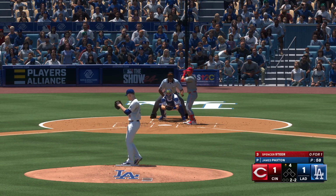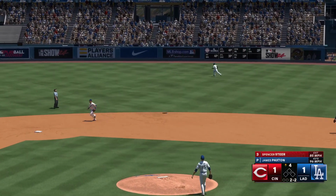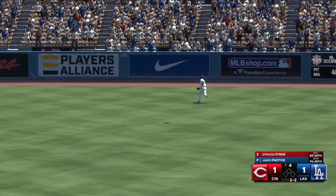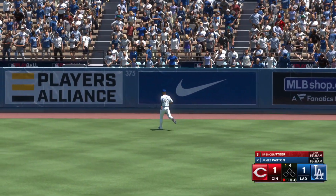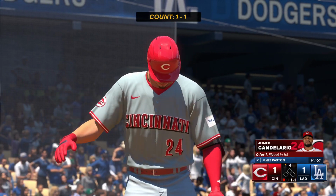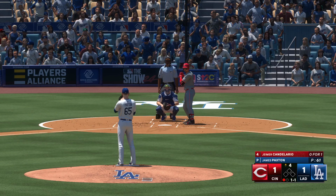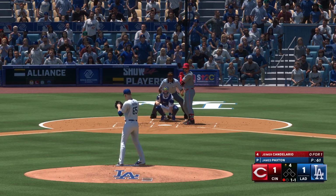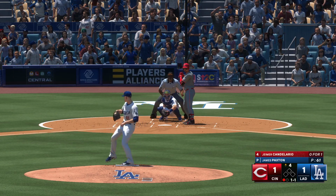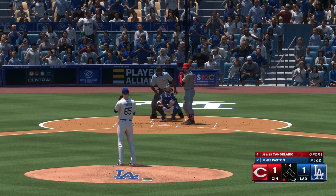And now the lefty. Now a fly ball to right center. On the move. Brings it in. And there's one down. Jamer Candelario, the next to hit for the Reds. And the pitch. Got the bat going too soon, and strike two.